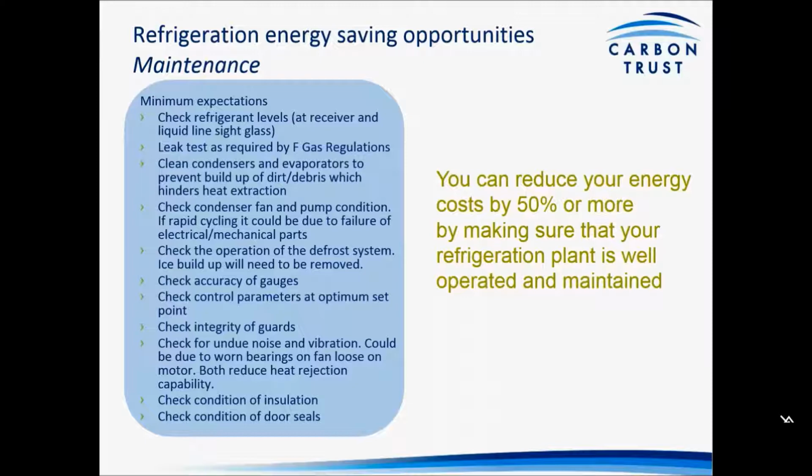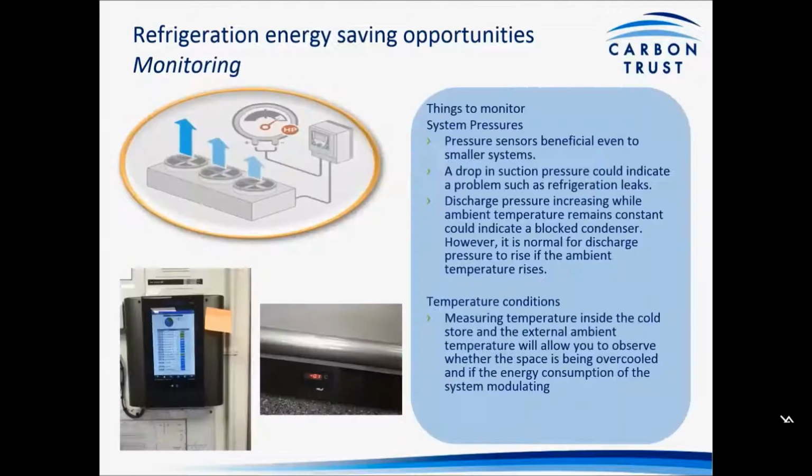But again, you can reduce your energy costs by 50% or more by making sure that your refrigerant plant is well operated and well maintained. So, we've discussed each of these before, so I won't go back over them. But certainly worth raising these with any maintenance providers you have.